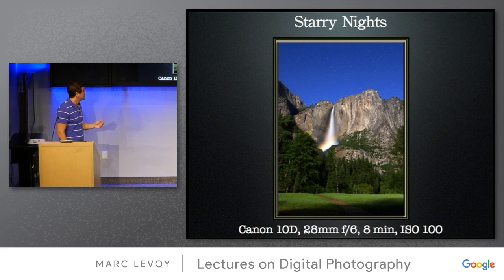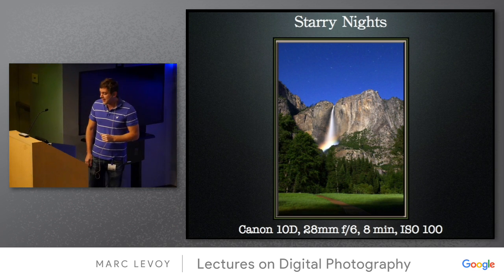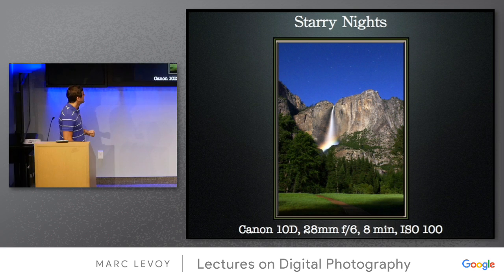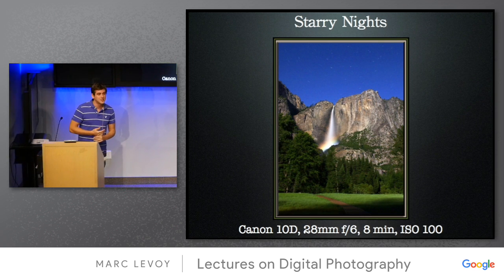So this is in Yosemite, a waterfall, and this is one of the first long exposures I ever took, about 11 or 12 years ago now, and it is an 8-minute exposure, so you get a little bit of star trails. And it's not even that great of a picture, but it was really cool because back then it was very hard to take long exposures.